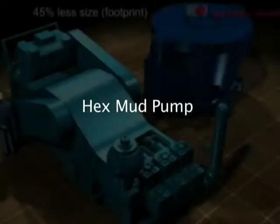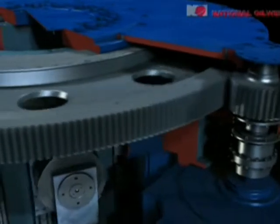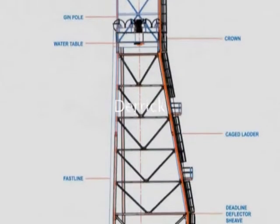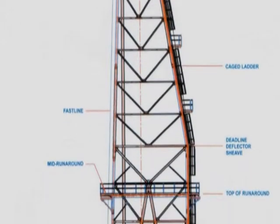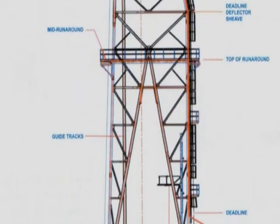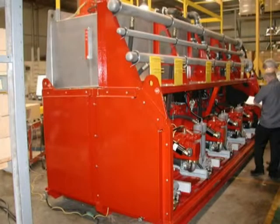Hex Mud Pump. The previously installed triplex mud pumps are replaced by the efficient and compact Hex 240 mud pumps. Derrick. The new offset rotary type Derrick is a Loadmaster design that can easily handle drilling depths of up to 52,000 feet. Drawworks. The Drawworks and the hydraulic power unit are 2 main components that will be fitted on the drill floor. The hydraulic power unit provides power to the top drive.